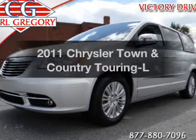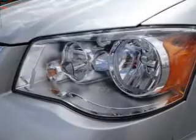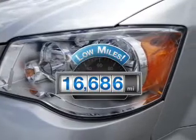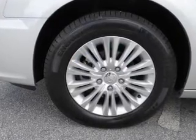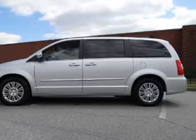Imagine yourself in this 2011 Chrysler Town & Country. If you're looking for an automobile with great attributes, look no further. A low odometer reading makes this vehicle a great value at this price. With a solid six-cylinder engine, the powertrain includes front-wheel drive that responds smoothly to its automatic transmission.